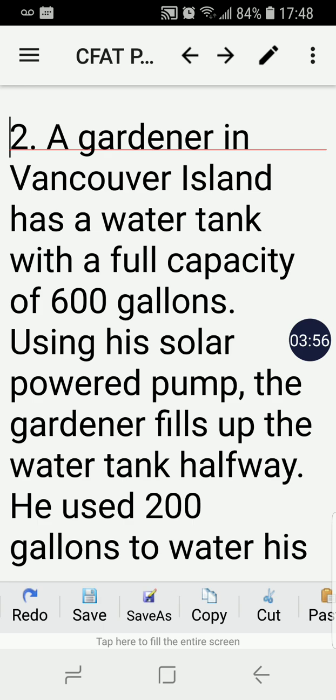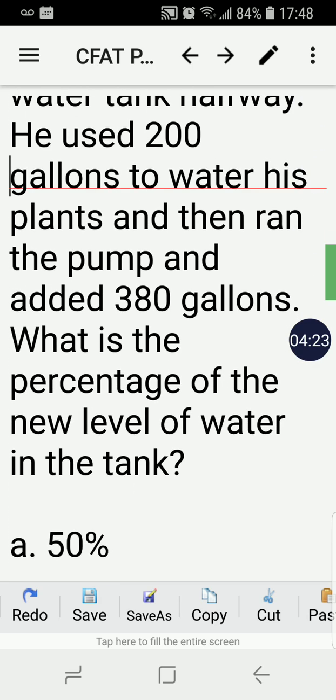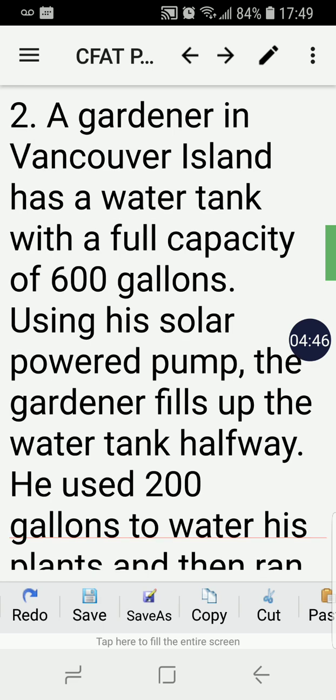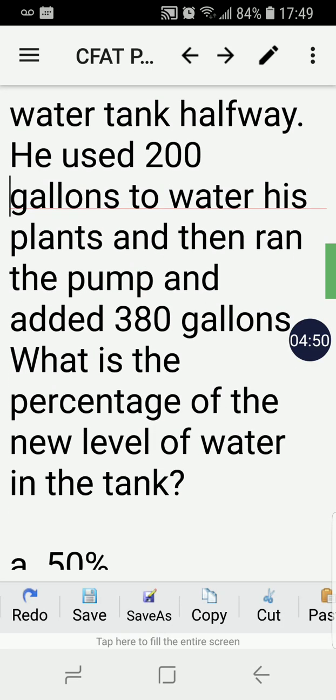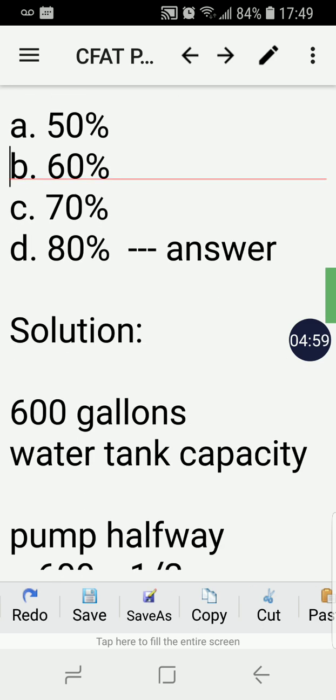So here's a very local problem. A gardener in Vancouver Island, yes, Vancouver Island, has a water tank with a full capacity of 600 gallons. Using his solar-powered pump, the gardener fills up the water tank halfway. He used 200 gallons to water his plants and then ran the pump and added 380 gallons. What is the percentage of the new level of water in the tank? Again, we need to realize our given: 600 gallon full capacity. He used 200 gallons and added 380 gallons after watering his plants. So here are the choices, and the correct answer is 80%.